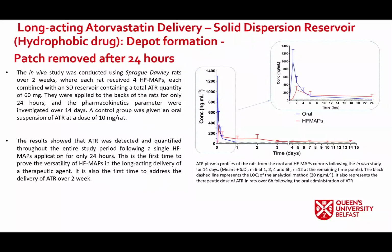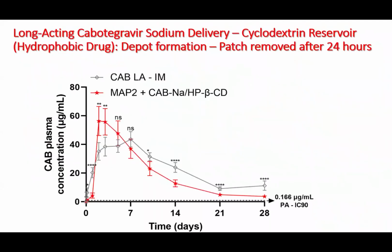And that's exactly what was borne out in the rat study, where we found obviously oral administration gave a high peak plasma level, but that the microneedles allowed maintenance of human therapeutic levels for 14 days after a single application over 24 hours of microneedles. So potentially we have a patch that could be worn for 24 hours, but could deliver enough drug that would sustain the administration of atorvastatin for a full 2 weeks. And this could reduce the pill burden on patients who are taking this chronic everyday medication.